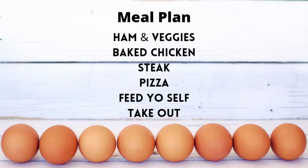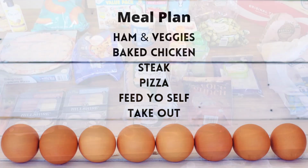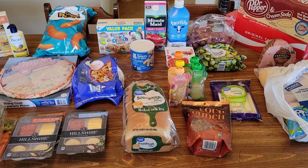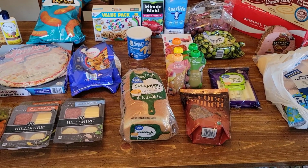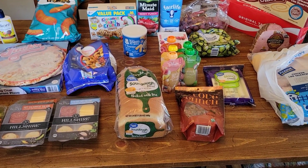Now let me show you what I did get at the grocery store this week. Here's the meal plan for the week. You're only seeing 6 days worth here. Again, we're just trying to make it work this week. Ham and veggies, baked chicken. I got some chicken leg quarters for that. We didn't do steak last week. That's still in the freezer. We'll try to do that one night. Pizza, feed yourself, and takeout. There'll probably be another takeout night or another feed yourself night. We'll make it work. So like I mentioned, didn't get a whole lot this week. We're just kind of taking it day by day to see how the week goes for us and when we get to move into our home.